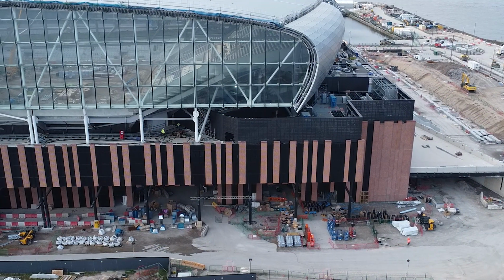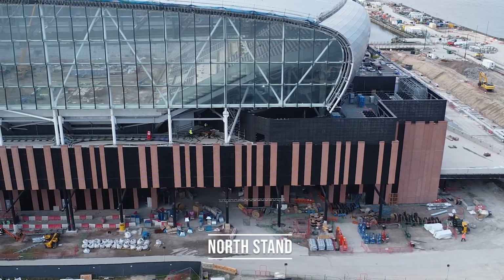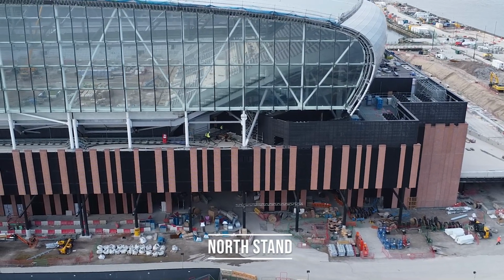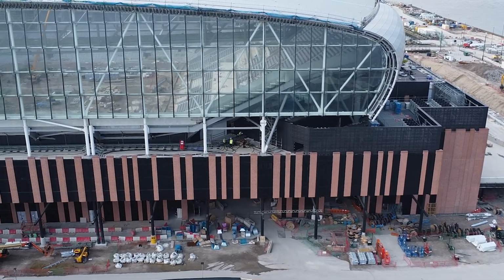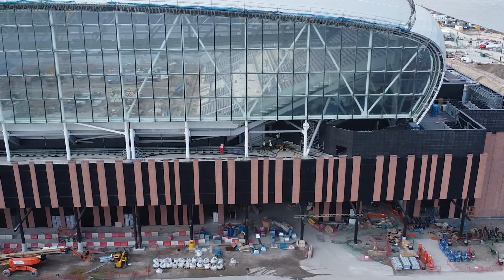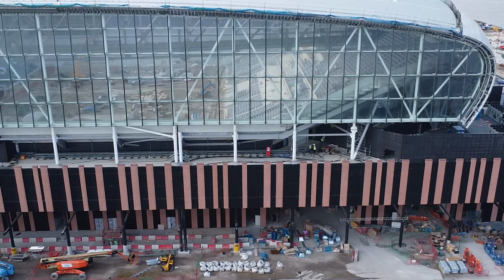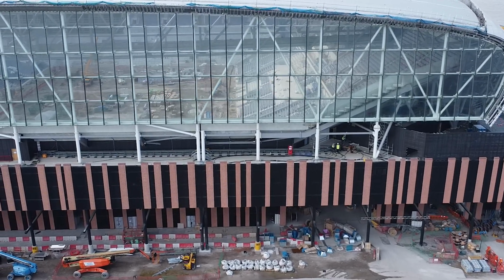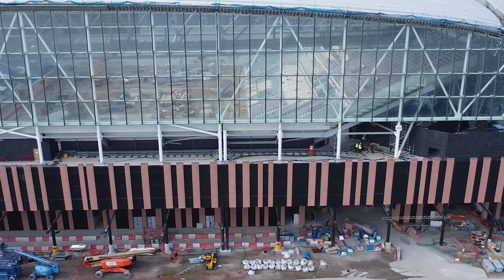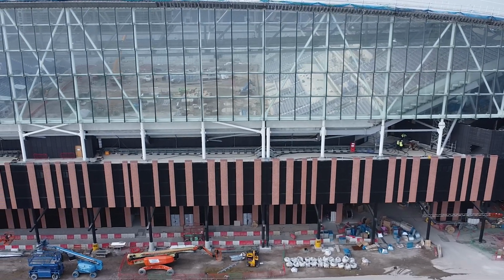But as we now look over the North Stand again, I tried to get this one as low as possible, and I do struggle week to week to try and see too much going on around the North Stand. Like I said, this is one of the first ones that was done, so it's one of the ones that's going to be sitting idly for the longest, because things don't look like they've moved. The genie there that you can see, the cranes look like they're in the exact same spot. Someone please correct me if I'm wrong.